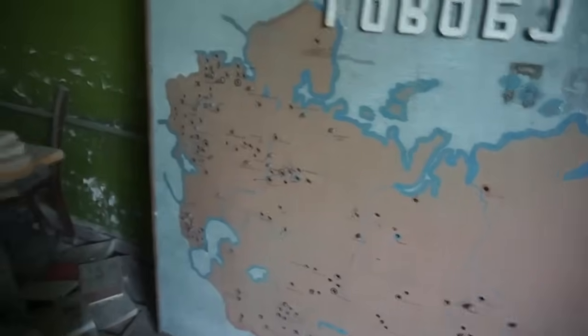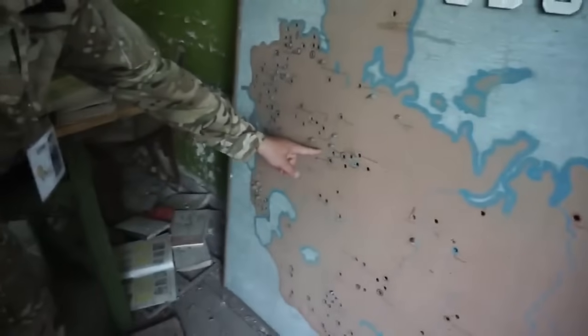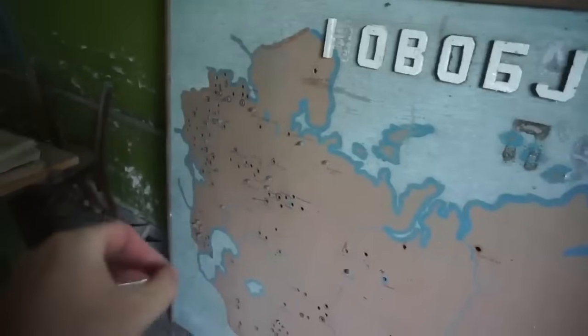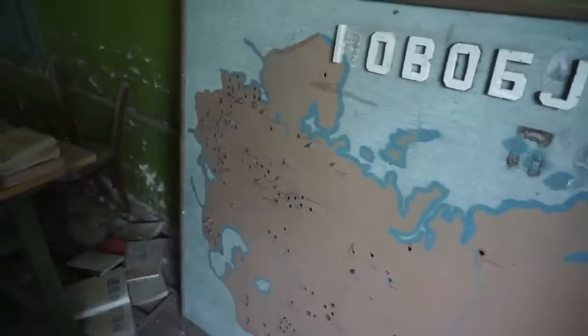Okay, I've got you. So all of these are towns and nuclear power plants. Okay. So this is Novo-Voronezhsky nuclear power plant. And just power stations. What you can see on this map are little towns, power stations that the Soviet Union would have had. And this whole map is of the Soviet Union.